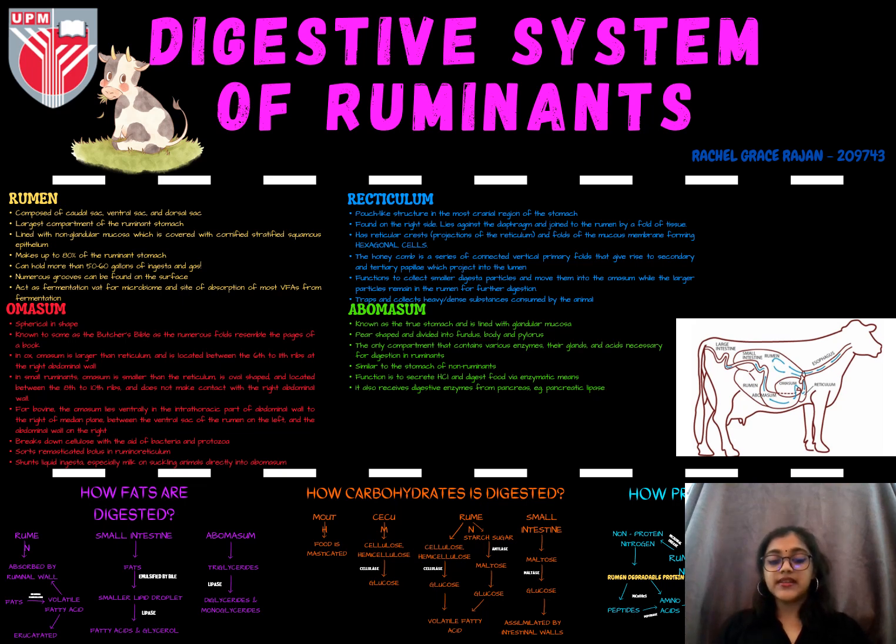The RUP is digested in the abomasum with acid pepsin digestion, and it is completed in the small intestine with pancreatic and intestinal proteases into amino acids. The portion of the protein digested to amino acids will be absorbed in the small intestine.